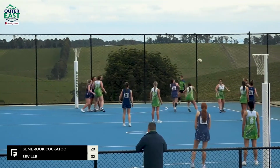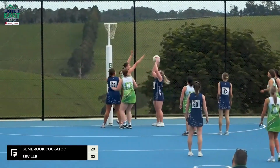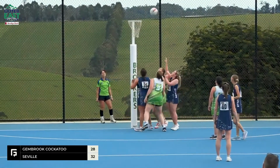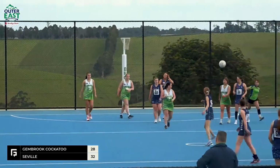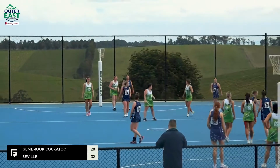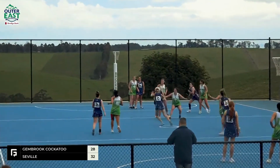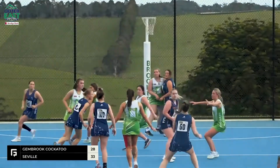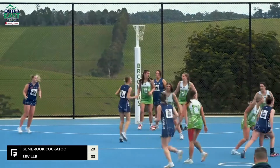So what can Minnie do here? Short one to Bayliss. Bayliss to Morse. This to make it 5 goals. This will be Seville's biggest lead for the game, and she puts it through. And the score's 33-28 now. And Claire Minnie has the centre pass. And as time starts to wear thin, it looks like Seville might have escaped here after being 5 goals down midway through that third quarter.